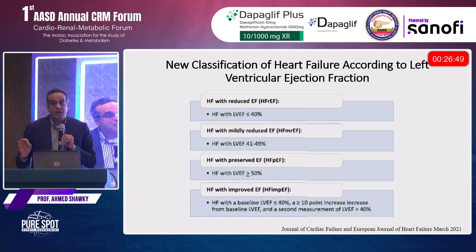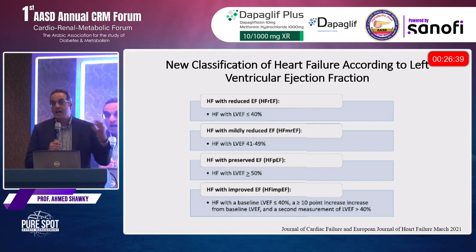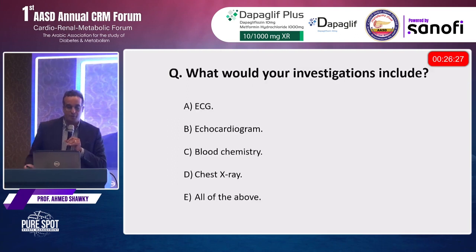الترمينولوجي الجديد هو ال improved heart failure. Improved heart failure ابتدى ب ejection fraction below 40, took treatment, improved more than 10, and has been now more than 40 عشان نقول عليه improved. Not recovered, because recovery from heart failure is very rare. It does occur in reversible causes, but it's very rare.